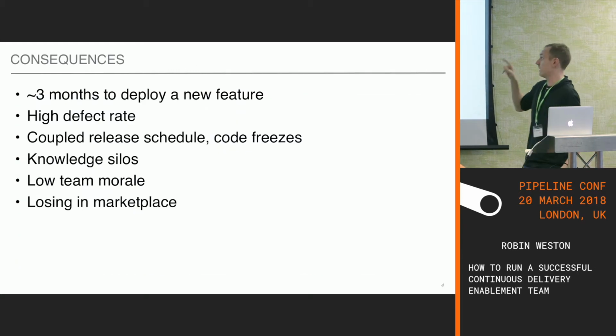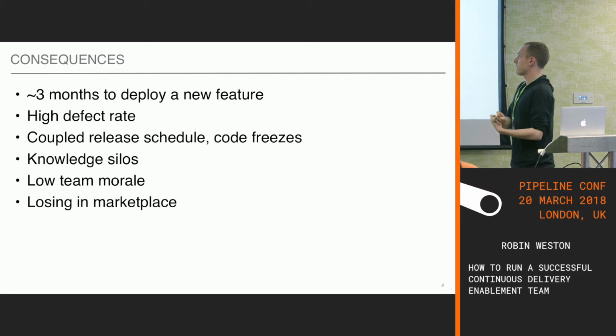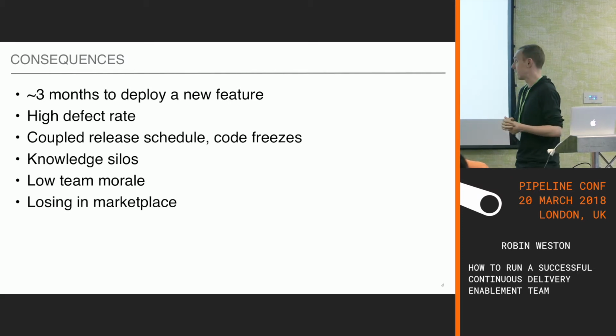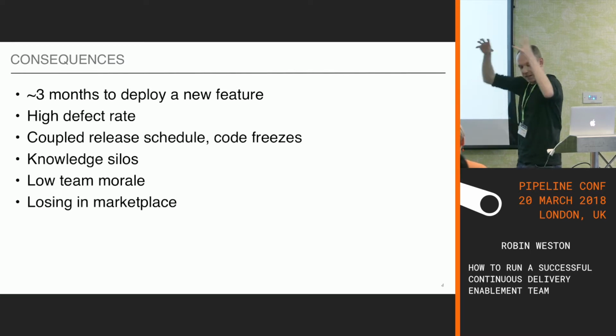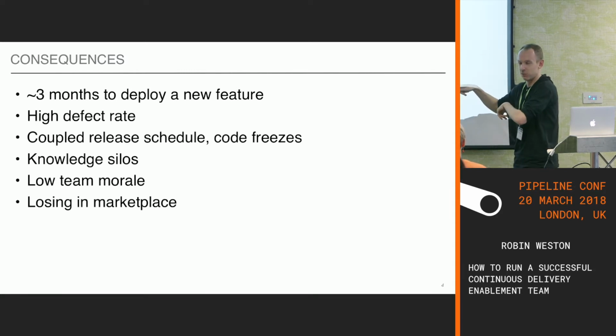And importantly, these were the consequences. The big-ticket one at the top: three months to deploy a new feature, from code commit to getting it out the door. High defect rate, lots of rework there. Coupled release schedule, the anti-pattern of testing in a big integrated environment when you've got all your services together in one big box, and then when they finally work, you have to march those exact versions of those services in lockstep through to downstream environments because we only trust them working together as one big blob.